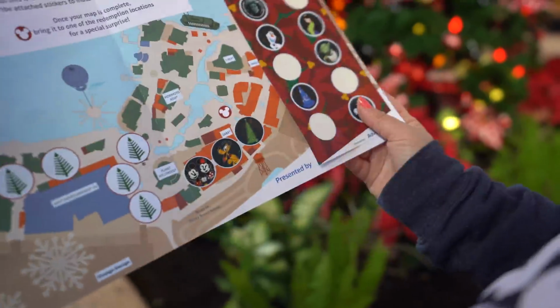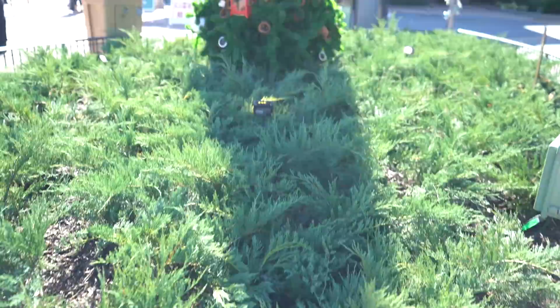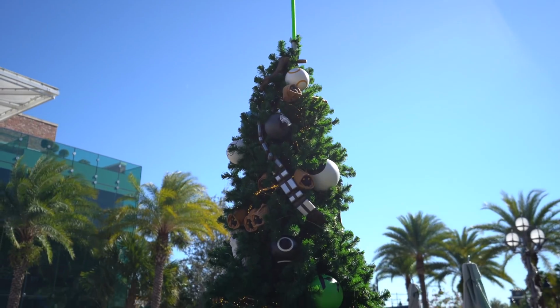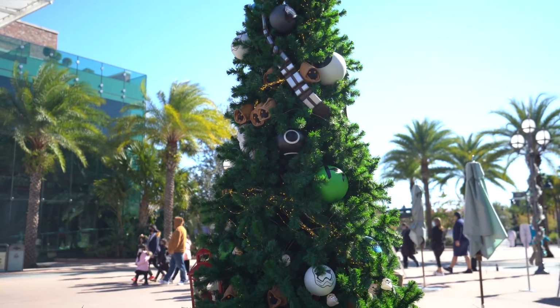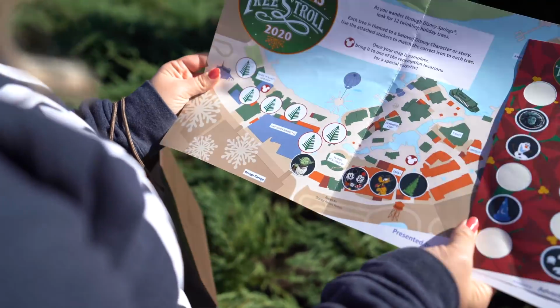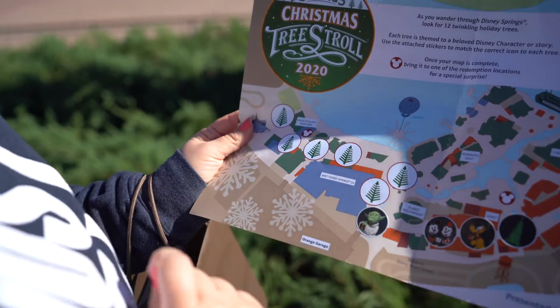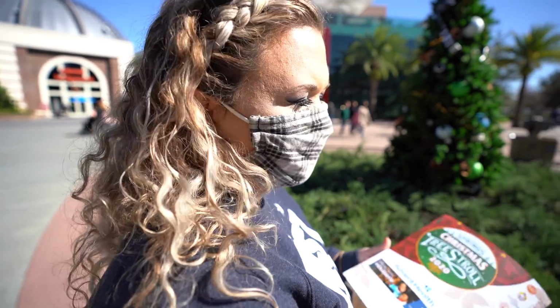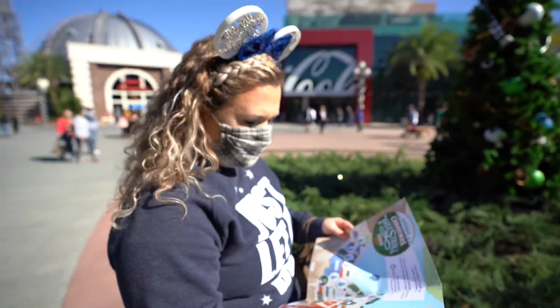Makes sense that they're kind of at the center of the trail. And the next stop on our journey is the Star Wars tree. We're over here by the Orange Garage in Planet Hollywood. They do give you some reference points on there, but I kind of know Disney Springs. I've been here a time or two, so, you know, figure it out.